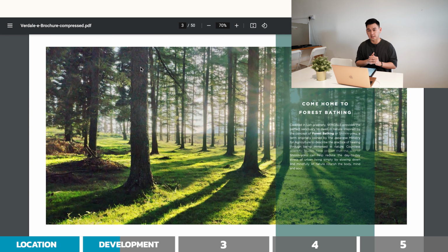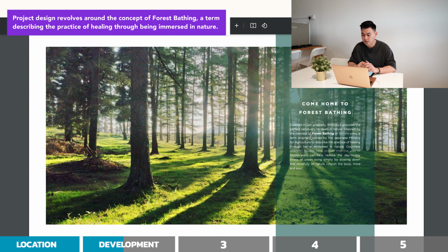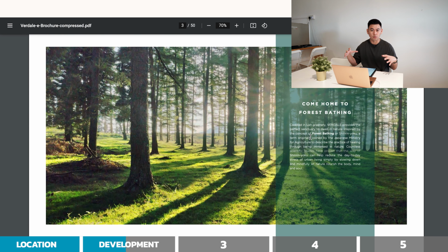They have integrated this thing called forest bathing, or let me just read off the text here. The concept of forest bathing, or Shinrin Yoku, a term originally coined by the Japanese Ministry for Agriculture to describe the practice of healing through being immersed in nature. So this is what they want to plan into their whole landscaping as well as their architecture.